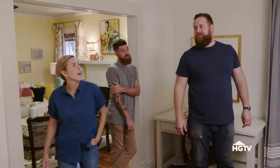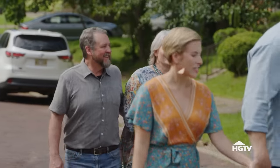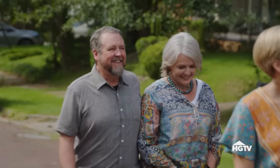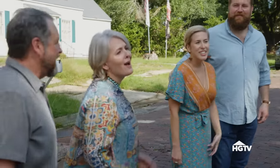She's definitely gonna cry. I really can't wait for them to see Helen's house. That's what they're gonna call it. That was her mother, and this is all in her memory. So I think they're gonna have a very emotional reaction to this house, even though they're not gonna be living in it. Welcome to Helen's house.